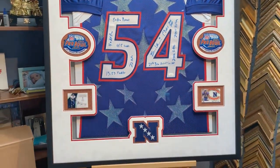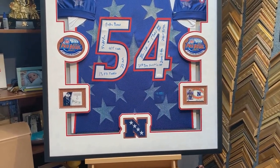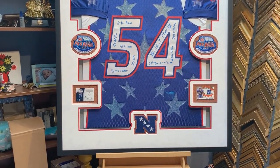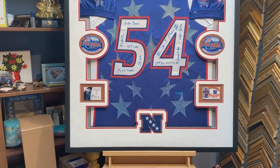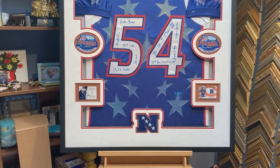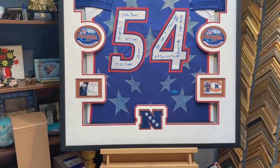The cards, I thought about, where do I put these? I don't like to overlap things on the jersey, especially this one with the stars and everything. So I lowered them a little bit beyond the bottom of the 5 and the bottom of the 4. And as you can see, I pushed them out again so that they wouldn't cover any of the stars. And I'm glad I did, because I think they look really good.